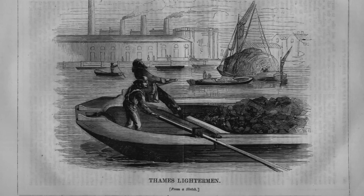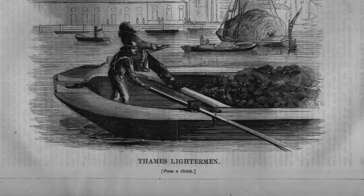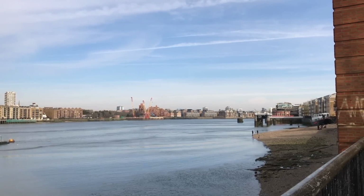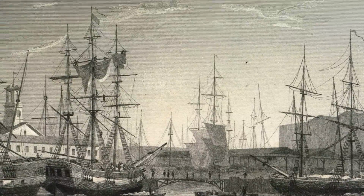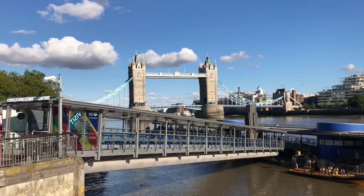The old way was by water. Put them on a barge or a lighter and haul them over the river. But that was slow, and the docks and the river were congested. There was no river crossing east of London Bridge, and the fact that these were still the days of sail meant that a bridge wasn't really a viable solution, unless you made it really tall or you invented Tower Bridge, which no one had back then.